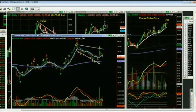So we're on right now. We're actually looking at Coca-Cola for Patton Framingham, who wanted to start a position.